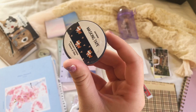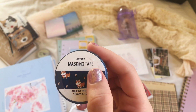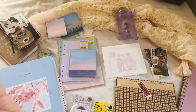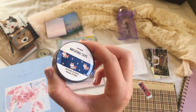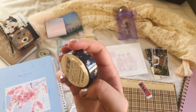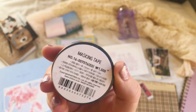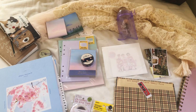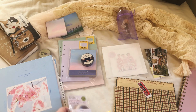But yeah, it's $1.50. I have to say that Artbox washi tape, even though it's cheap, it's not very good quality. It's not the most sticky tape. It's meant to stick to paper. It doesn't stick to itself that well, and also it does not stick to walls. I like to use washi tape to hang things on my walls so that my wallpaper doesn't rip. But this isn't gonna work for that. But it's $1.50, so what can you say? At least it sticks to paper.